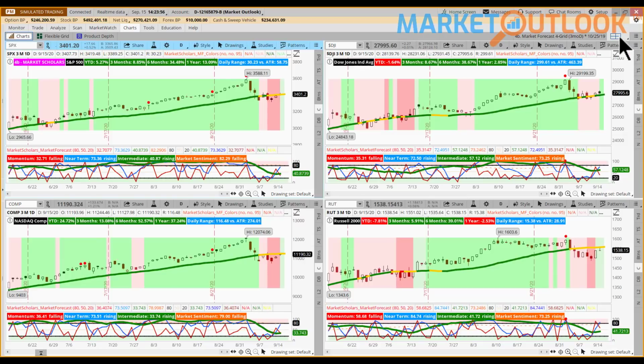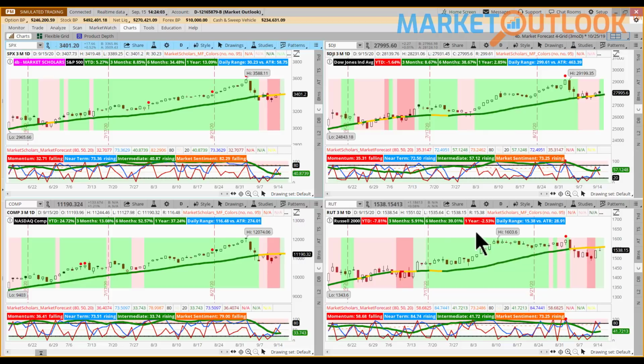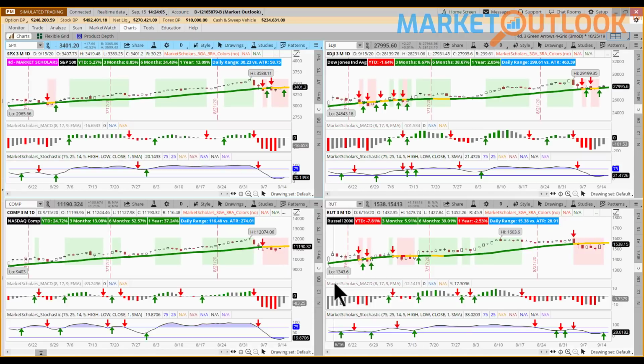All right, let's take a look at another chart. And this time we're going to pop on over here to the 3 green arrows chart. And this will be chart 4D. And as you can see, we did have one thing to report that is new from yesterday. And that thing to report is down below here in the lower right-hand corner.